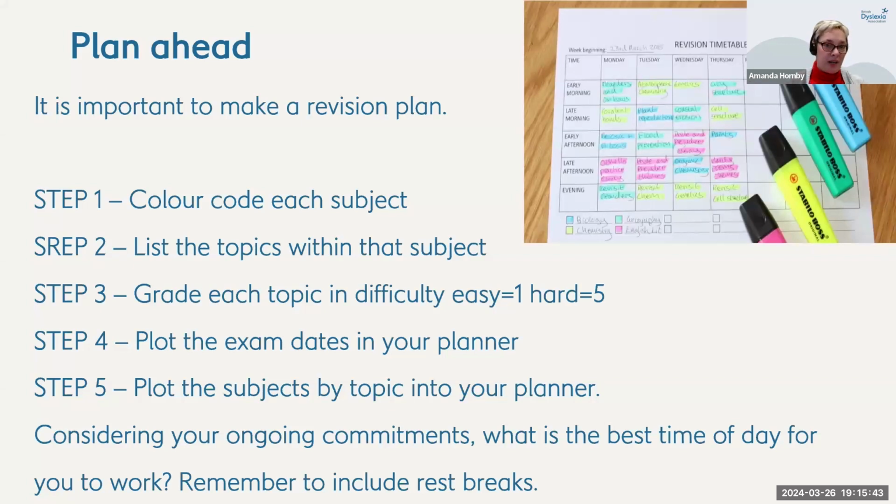Remember to include rest breaks. It's really important, and we'll go through in a little bit how to look after yourself during the run up to your exams, because what you don't want to do is burn out just before you get to your exam, because then that's not going to be conducive to getting a good mark. So remember to include these rest breaks as well.